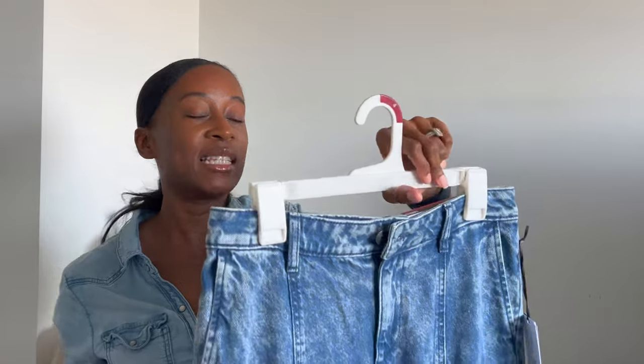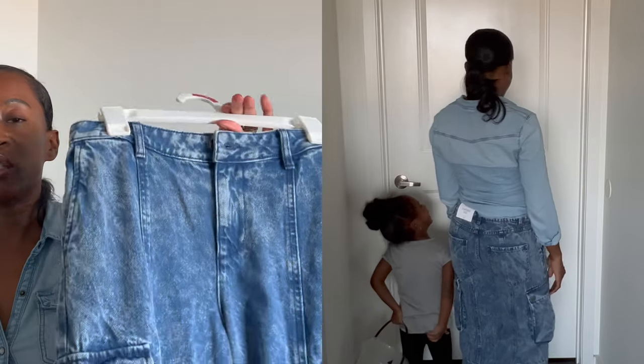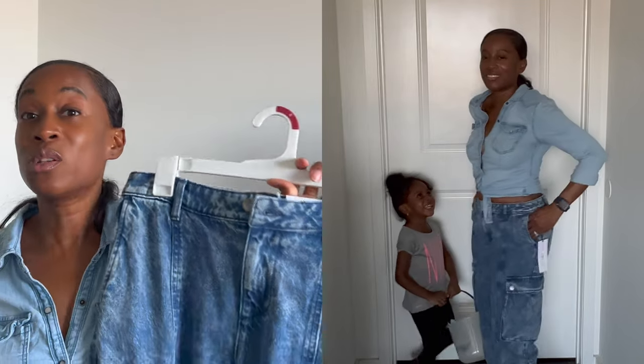So I got these in a size 4. Typically I wear a size 6 or a medium, but I got these in a 4 because this was the smallest size that they had left. All the other sizes were plus sizes. So I got this and I figured I'll take it home, try it on. If it doesn't work, I'll take it back. So glad that it worked, and I'm so glad that I picked it up because typically I wouldn't get a size 4 unless it's like Banana Republic. For some reason in Banana Republic, I can wear a size 2 or a size 4.